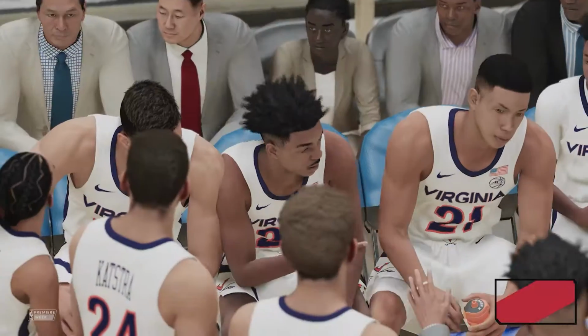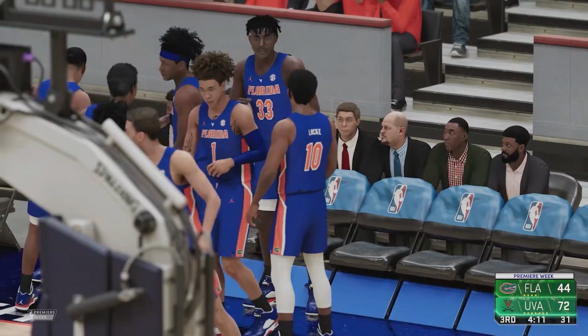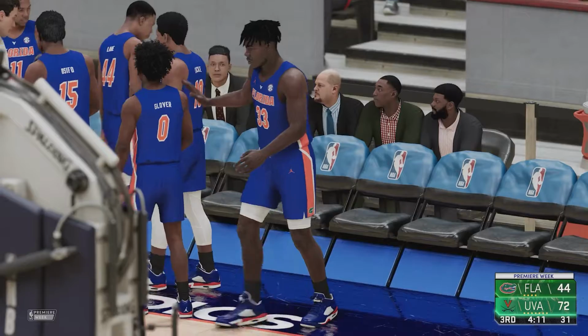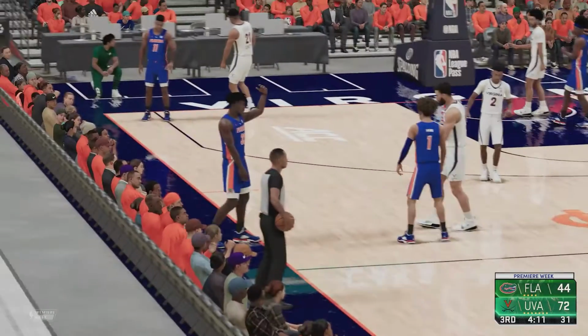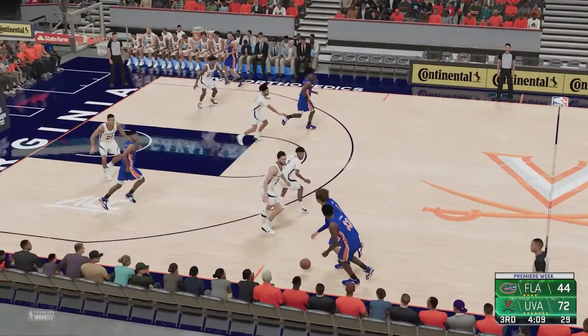And the Cavaliers will go with a different look here. Z's checked in for Z. D comes in for J. J's checked in for T. And J's subbed in for Clark. Florida also changing it up. B's checked in for Lewis. Z comes in for B. And B's subbed in for D.